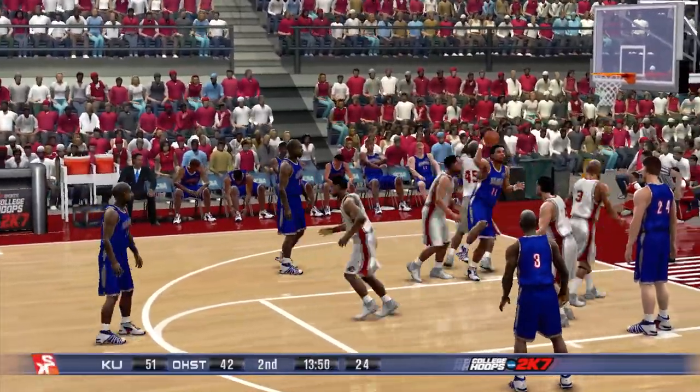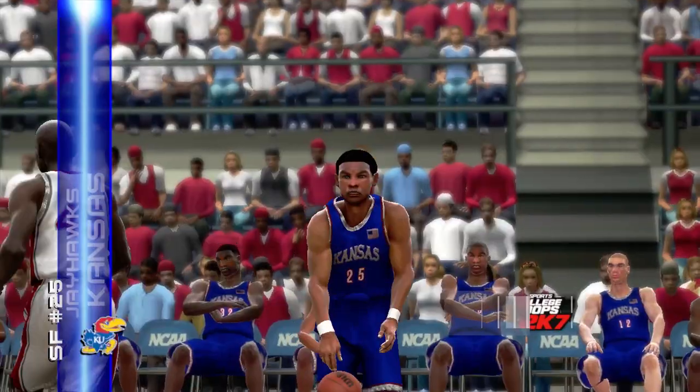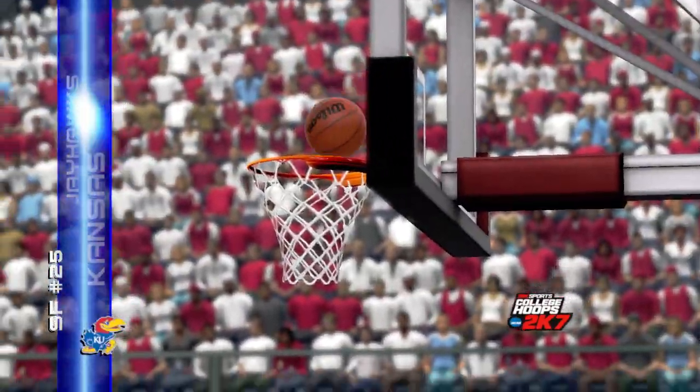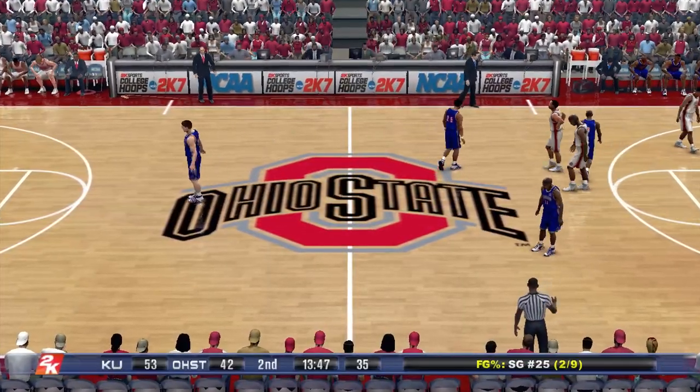Number 30 feeds it to the baseline. Number 25 hits the layup. With the D just standing around, it's just too easy. You know he's dropping that one in. Ohio State calls timeout.